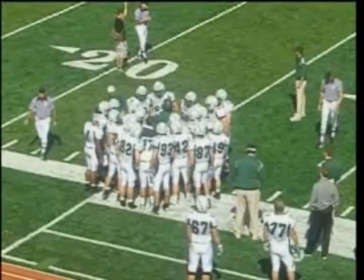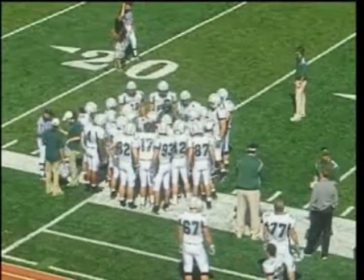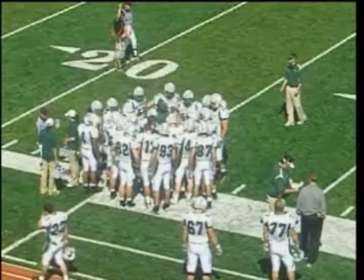They'll come out for their fourth offensive possession. And right now, the Dartmouth offense has to believe in themselves. They've done a nice job of moving the ball and have converted two chances into 10 points.